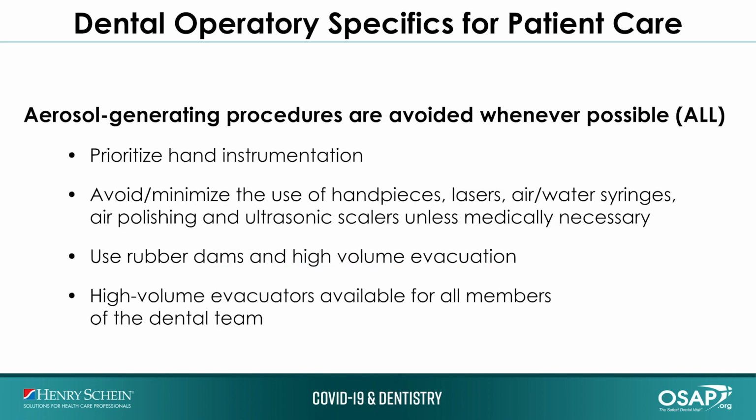So, dental operatory specifics for patient care. Again, aerosol generating procedures need to be avoided whenever possible, and this is still the recommendation from all of the organizations. This is a recommendation from OSHA, this is a recommendation from CDC, ADA, ADHA. And again, having all this information in one document is really remarkable because it does help us see what we have to do and what are recommendations and how we can make it safe for everyone.